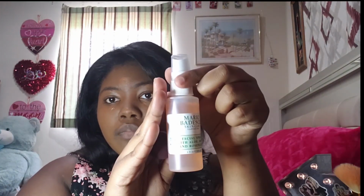So I know the color looks super orange on me, but when it oxidizes, it goes to match my skin tone pretty well. I say this in every video, but I know, especially right now with the light directly on me, it looks intense.